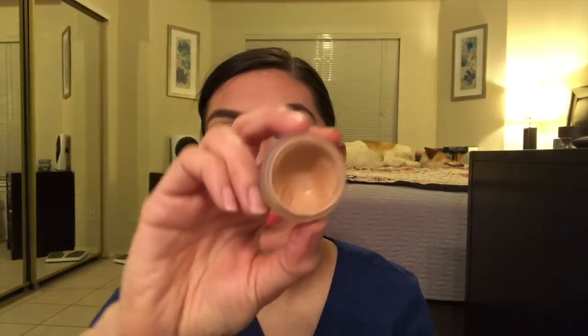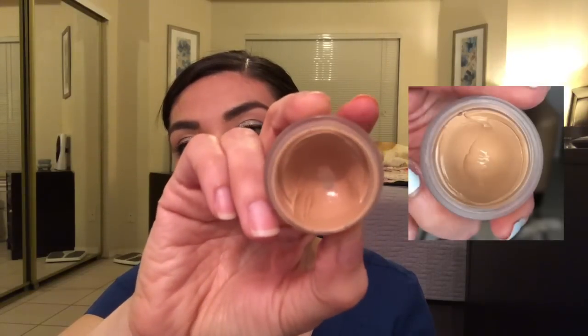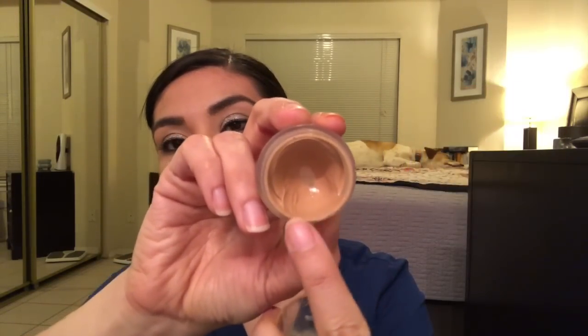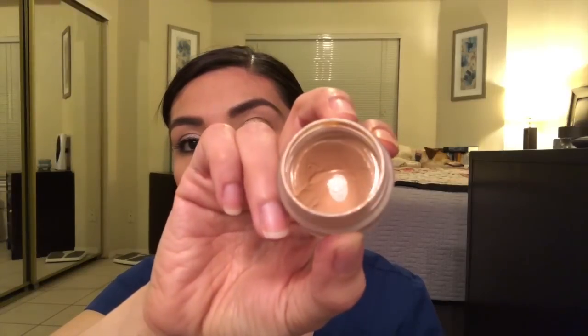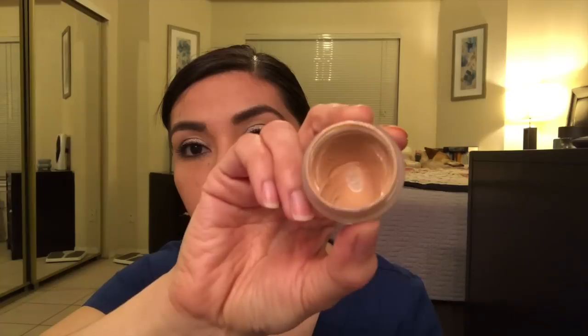As of last update, I was able to hit pan, or bottom of the little jar, and I am working my way down to the area right here on the bottom. So I think I will be able to finish it by the end of the year, or maybe I'm just kidding myself. This is a very creamy concealer.